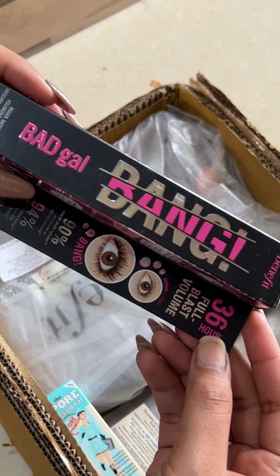And here we have a small pouch. I'm already loving the color of it. And this is a primer and this is eyeliner. Let's check out the silver pouch.